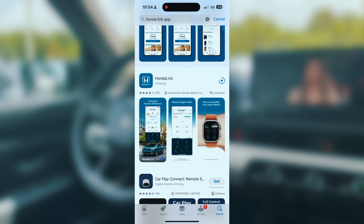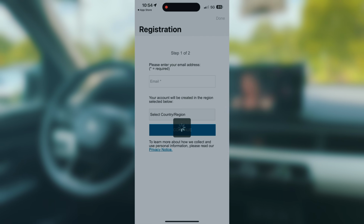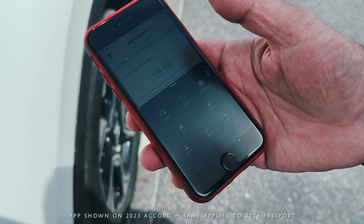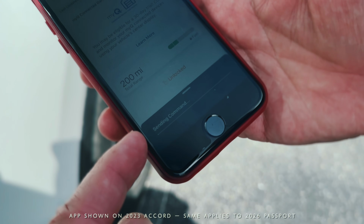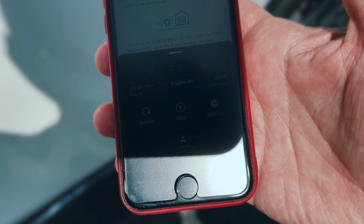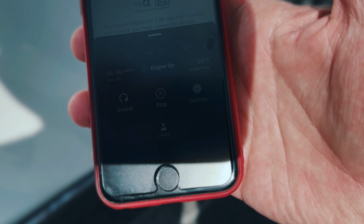Just download the app, sign up for the free 3-month remote and concierge trial, and tap Remote Commands, Start. The engine starts just like with the key fob. You'll see the cabin temperature, a countdown timer, and you can shut it off early if needed. Definitely worth trying.